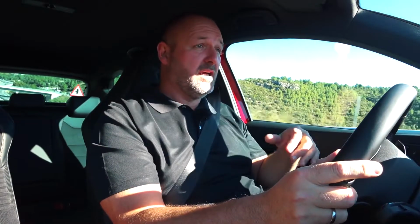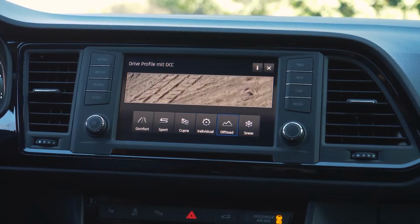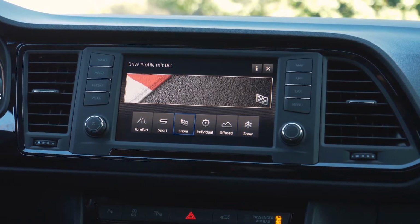Of course, the Cupra Ateca features different drive modes. There are a comfort mode, sport, an individual mode, and a snow mode as well. But to be really honest, I always drive in the Cupra mode because everything else means less fun.